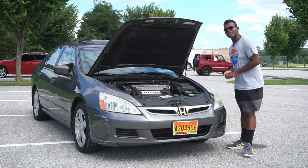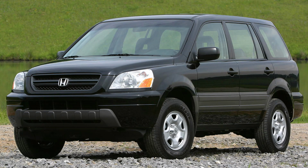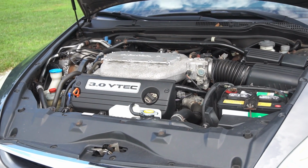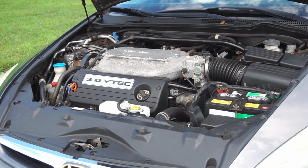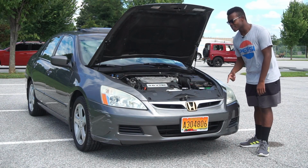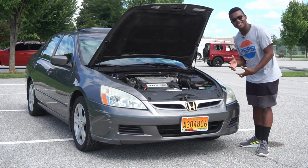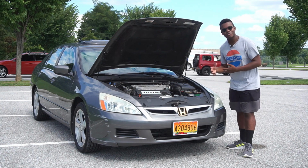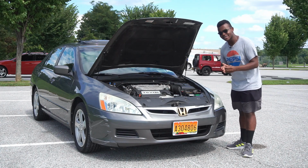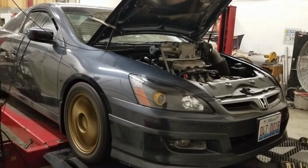But these engines are known to be pretty bulletproof and reliable. I mean, Honda puts them in the Odyssey, Pilot, MDX. Literally everything with the V6 back in 2006 had some form of this engine. These use timing belts, and I'd replace it every 80 to 100,000 miles. Also, in terms of mods to make these faster, some people supercharge them, some people have turboed them. There's a lot of things to do, but it's just a little bit harder, which is one of the quirks about a J series engine.